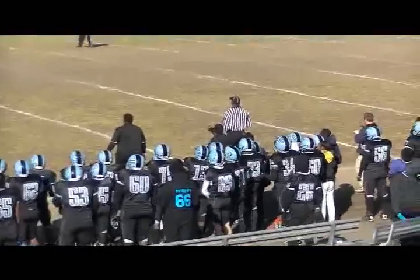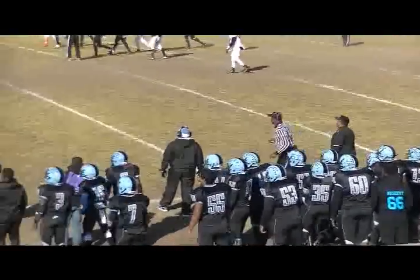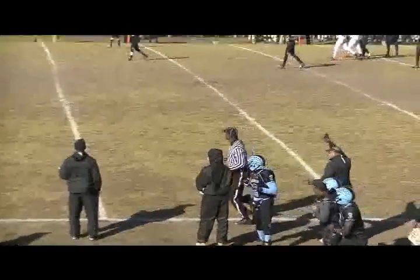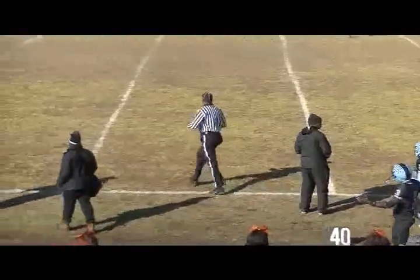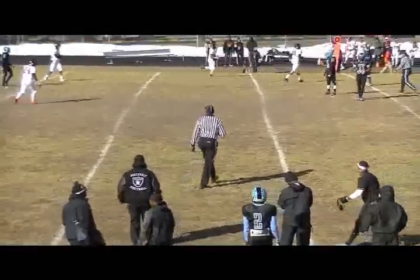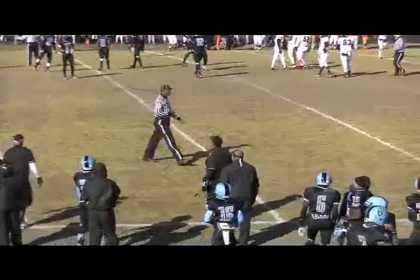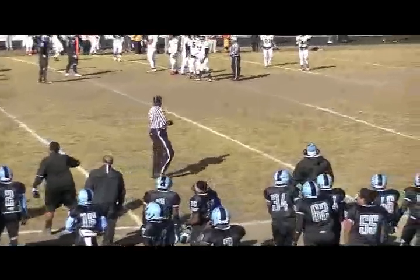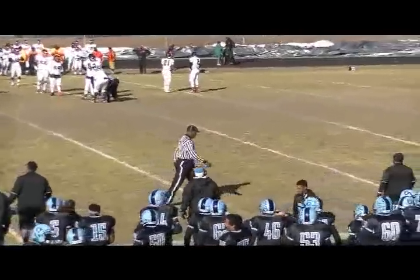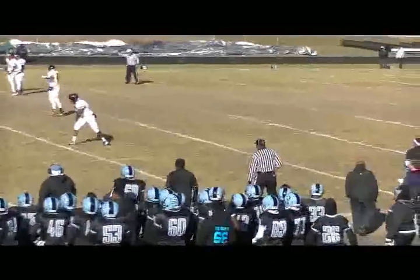Again, holding the line of scrimmage on a pass play. The quarterback scrambling. Look at the patience, and now we're going downfield. Good job. Good patience. I know you wings want to get downfield. Line judge, hold the line of scrimmage. Quarterback was scrambling. Excellent patience. Holding the line of scrimmage as soon as the ball released downfield. Excellent work by our line judge. He was communicating with his deep wing that we've got second down.